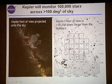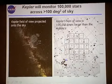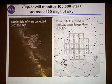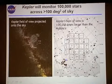And here on a star chart, we've blown it up a little bit larger so you can see where the actual field of view is. So anytime during the summertime in the northern hemisphere, you can go out at night, look straight up into the sky, and you can see where we are staring and continuously monitoring the brightness of stars, waiting for stars to wink at us when planets pass in front of them.